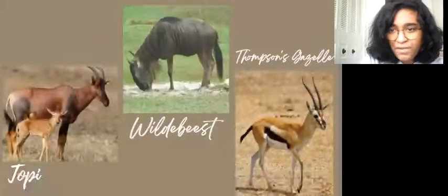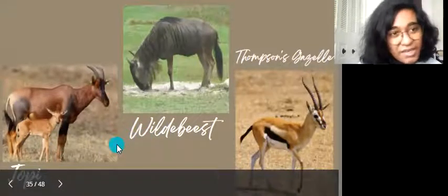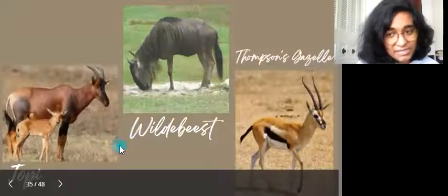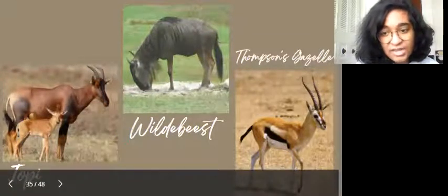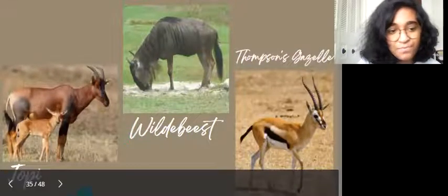Although the topi has a reputation of being the fastest of all antelopes, its speed is only 50 kilometers per hour. The topi is a subspecies of the tsessebe that can run up to 50 to 80 kilometers per hour. The wildebeest and the Thompson's gazelle, on the other hand, can run up to 80 kilometers per hour.